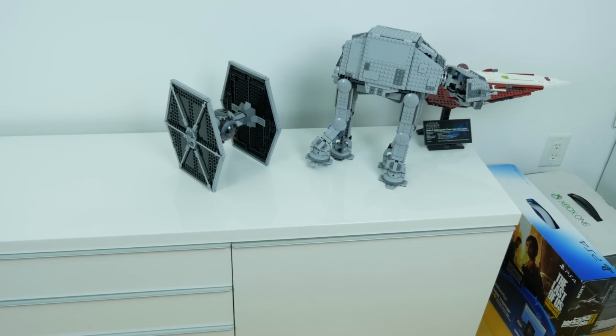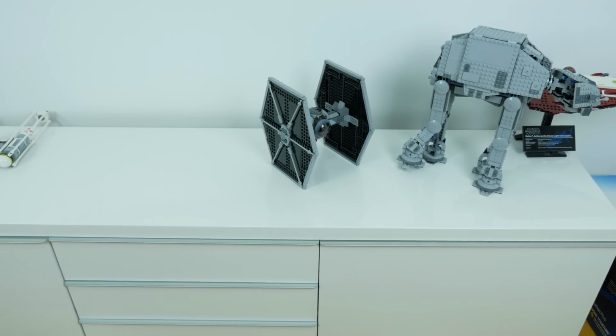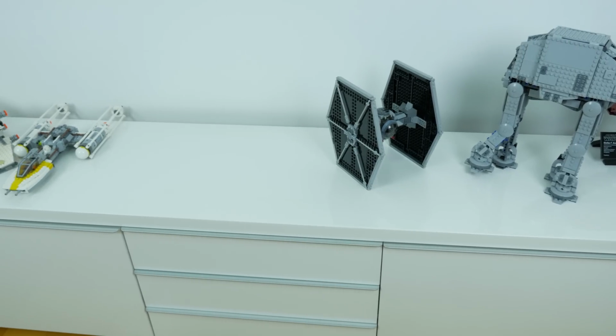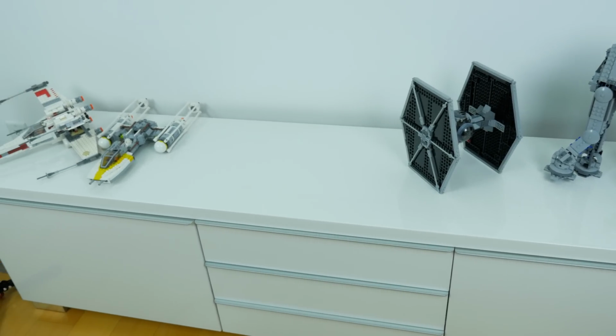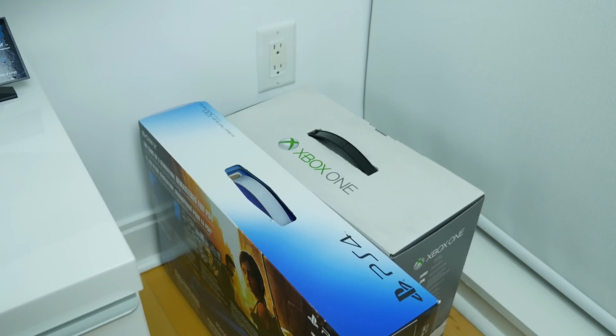Going to the back of the studio now, I have a new white table, matches the overall white theme that I'm going for. I've got some of my Star Wars Lego, we'll get into that later. And in the corner, this is what you guys want to see, of course.